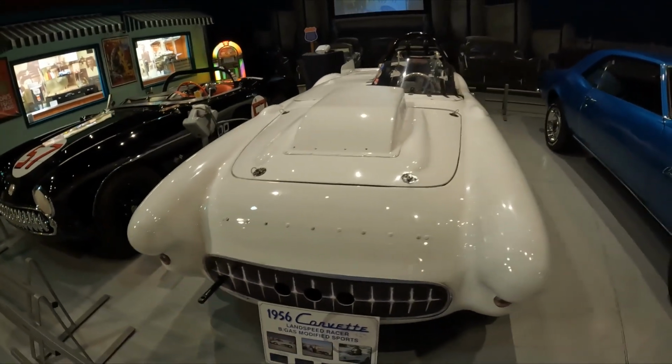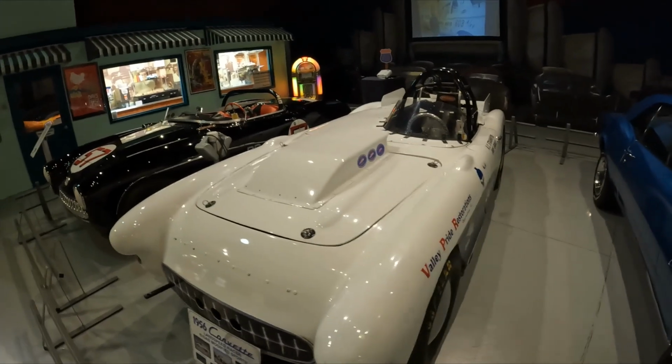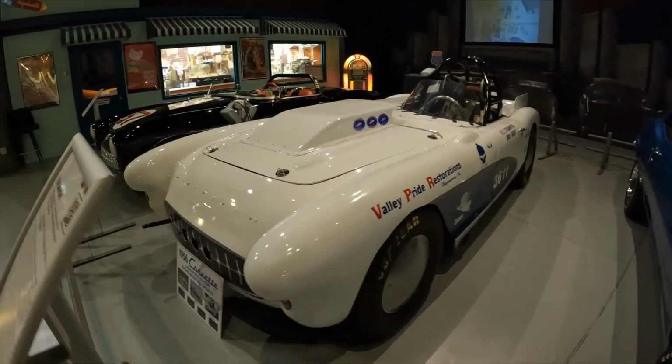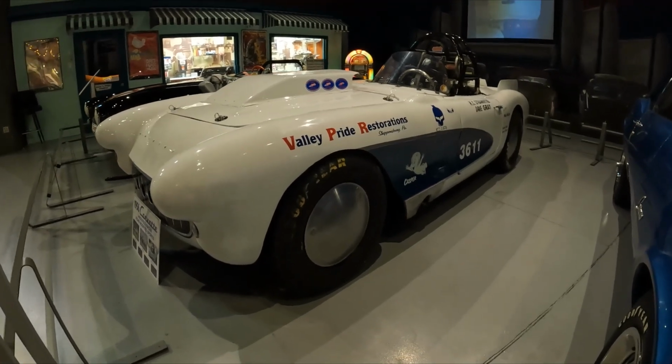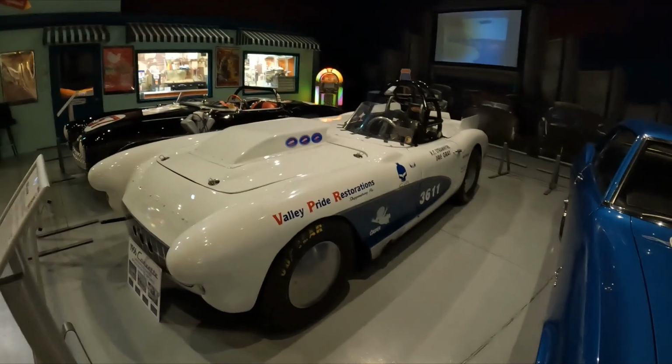Then you've got this 56 that's totally modified. This was actually a racer, and Dave Gray was the guy. They called it Casper because it was like a ghost. See ya, gone.